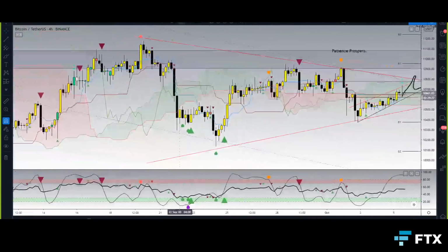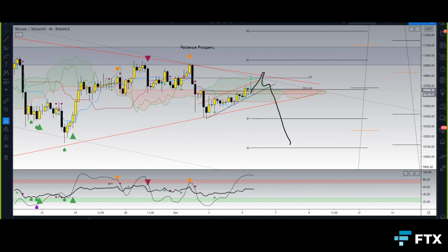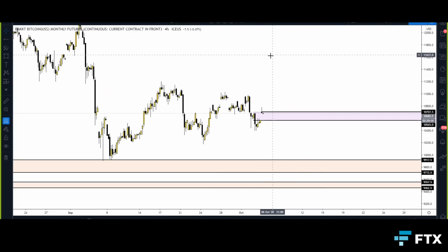So I think something similar to that may play out, which is how this price action here is playing out, right, into some major resistances right here. So just keep that in the back of your mind. And then you've also just got Back's chart.